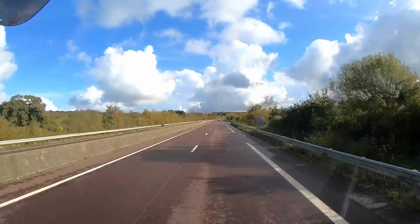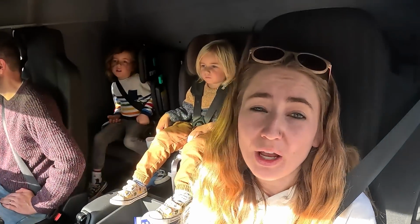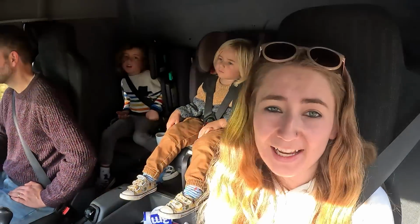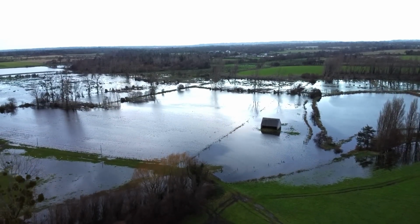Right guys, so we just got off the ferry, arrived in France, and we're now heading an hour south to a hopefully quaint little town called Lesay. Right, so we've parked up, all sorted, a little bit damp. The field next to us is absolutely flooded and we have got rain all week, so that's going to be interesting. Hopefully the flood doesn't get any worse.